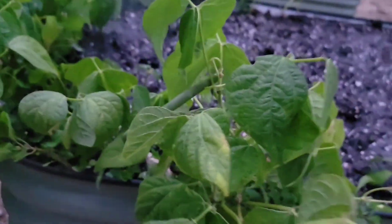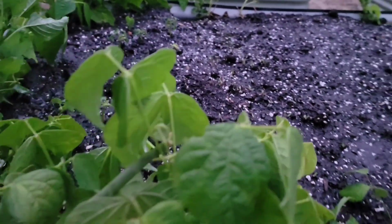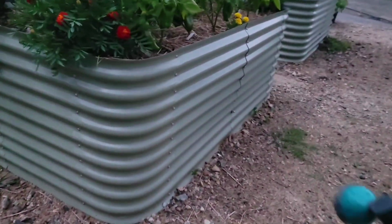So those are doing really well. We still have some beans on the bush beans that we'll probably eat this week. Not getting a ton from those, but it is nice. It's actually been a good amount for us for dinner.